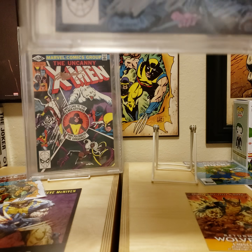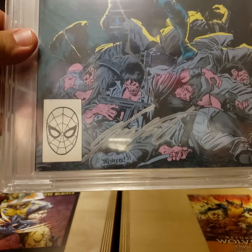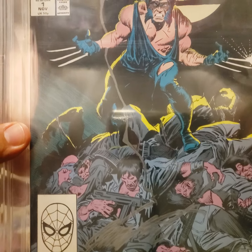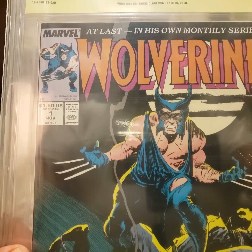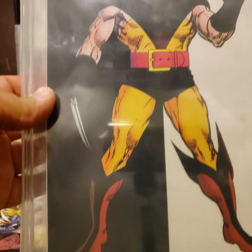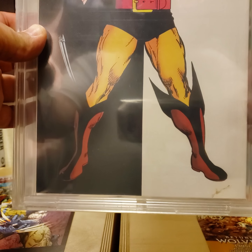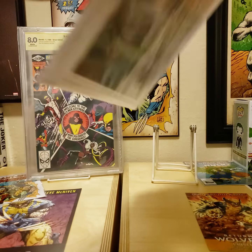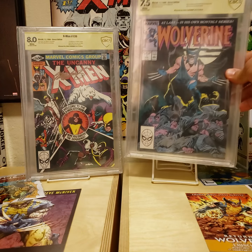Next, I have a key book. It's a key book for my collection. Chris signed there in silver, and this is none other than Wolverine #1. This story is continued from DC Comics Presents #10, and we also have a back cover pinup done by John Byrne. That's a great cover there. Back cover pin art. I believe the front is done by Buscema.